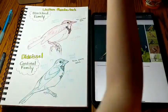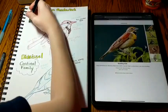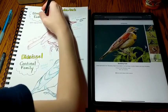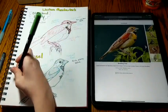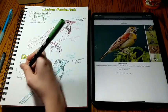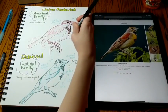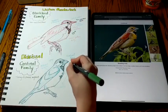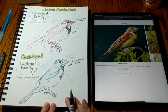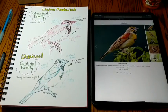Okay, maybe while we're thinking about what other comparisons to make, I'm just going to make a note about what time of the year they're here. So I'm going to say this is a year-round resident. And for this guy, I'm going to say he is a long-distance migrant. I'm also going to go ahead and make a note that these guys are both males, so that in the future, when we're going back and looking at this journal entry, everybody who sees it, myself or you guys with your journal entries, we know that this is not necessarily representative of every member of this species.